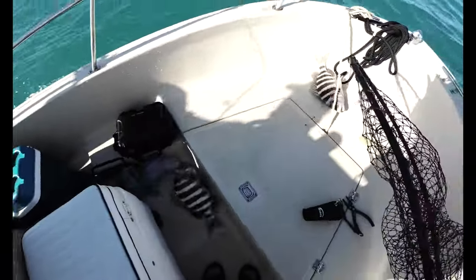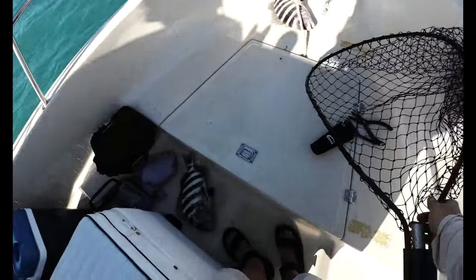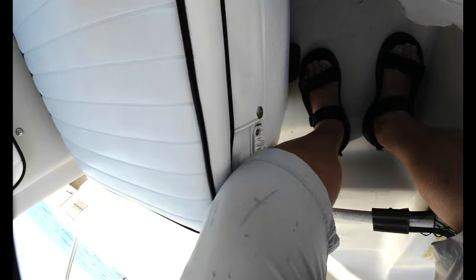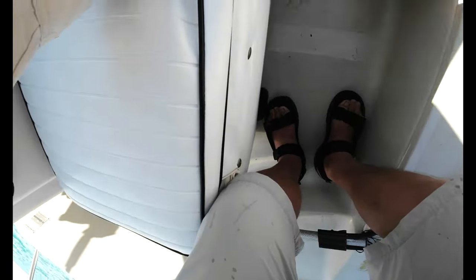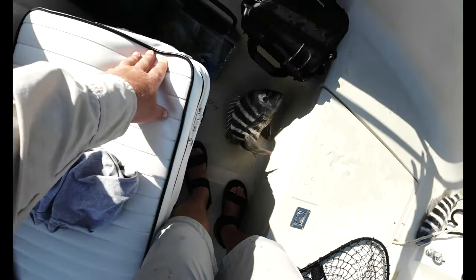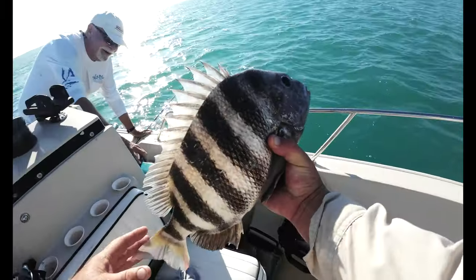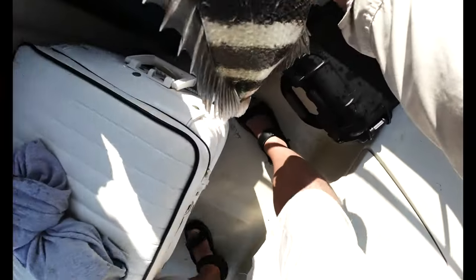On our first drop, Ron. That's awesome, dude. You'll have some sheephead sticks. I can't grab a hold of the sucker. All right. I'm going to need a bigger cooler. That's a big size of fish, huh? Yes, sir. Get these out the way. Drop them in there.